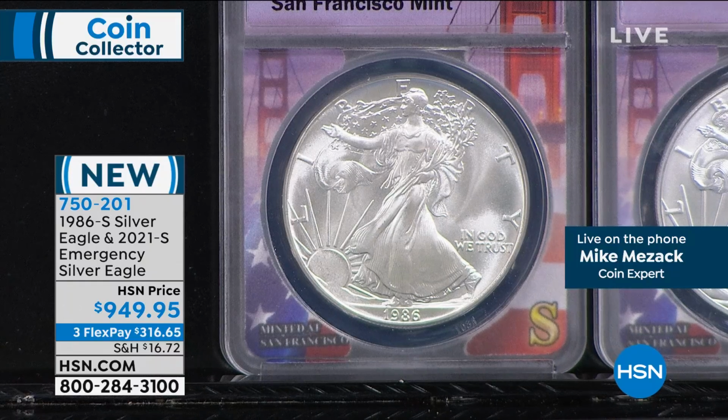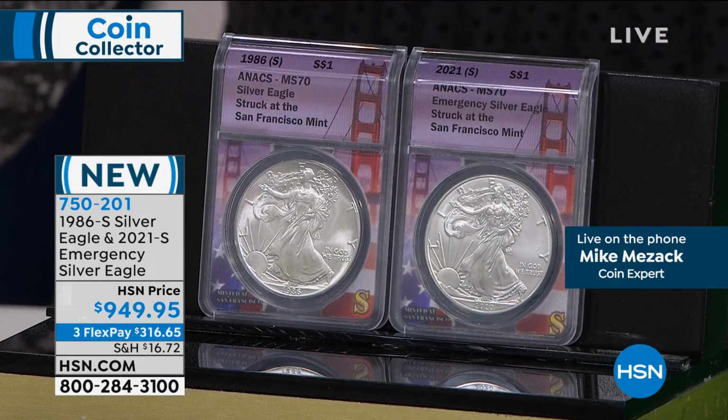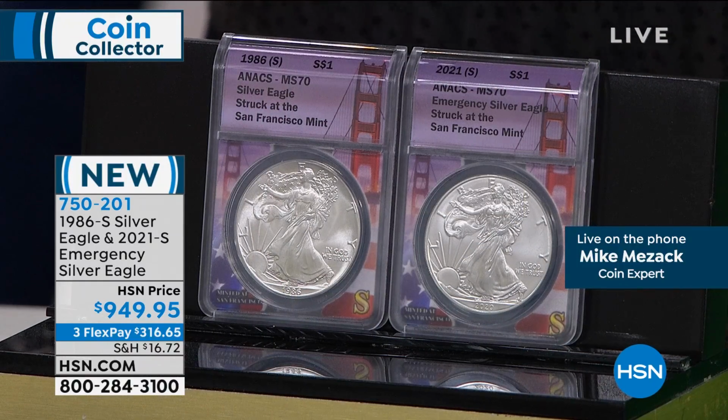Solid wood presentation box coming your way as well, certificate of authenticity. And Mike, isn't there like a name? It's not an error coin, right? Is there a name for it, a designation, since we kind of recently found out about this S-Mint from 1986? No, it's just the fact that it's correctly identified. It's not like it's not always been made at the S-Mint. We just didn't know it.